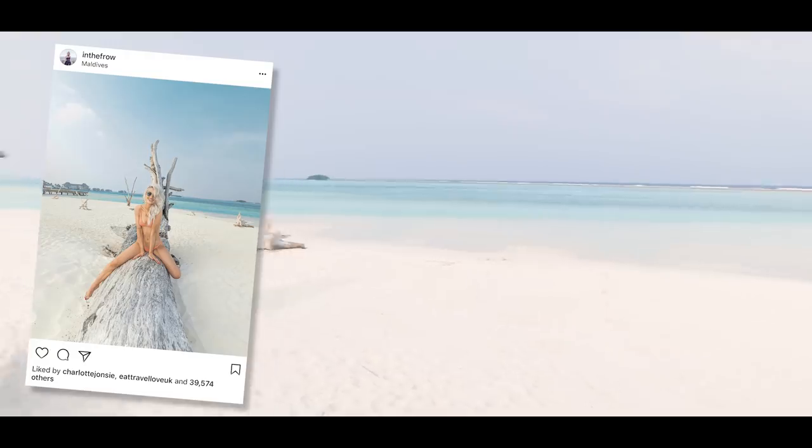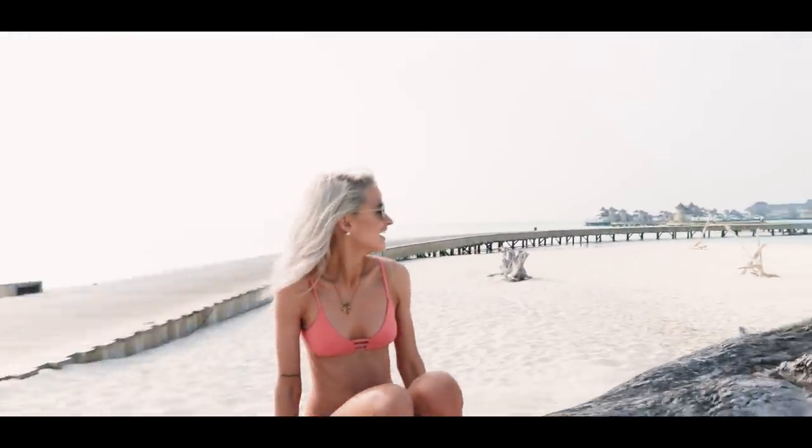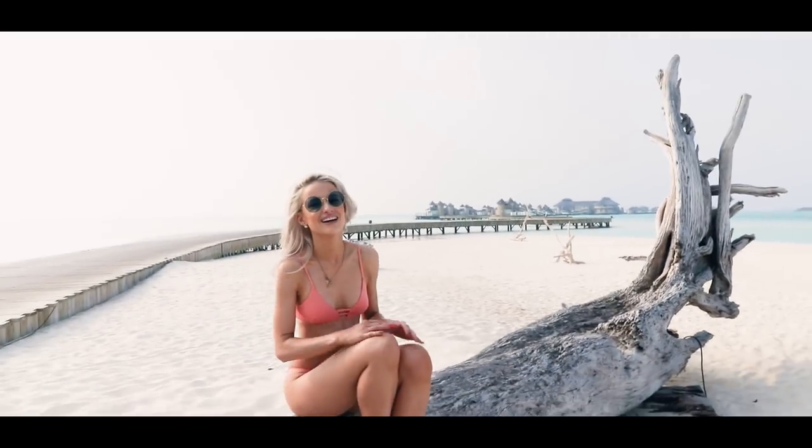This little island. Look how beautiful this little beach is. This beach is like goals. Perfection beach goals. Yeah, I think we can just keep shooting here until we need to go for food.